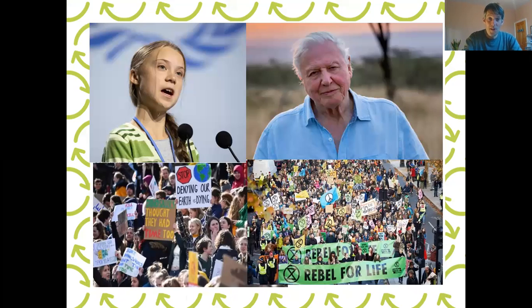You'll probably recognize the two people at the top, both a young person and an old person. That's Greta Thunberg, who has done a lot of campaigning and inspired lots of young people to take action and protest. And David Attenborough, with his BBC wildlife documentaries, has really started to encourage people to take care of the natural world and the living planet. So these are people that you know are doing things, and this is what I spend my work doing, and I hope you guys will join me in trying to help this situation as well.